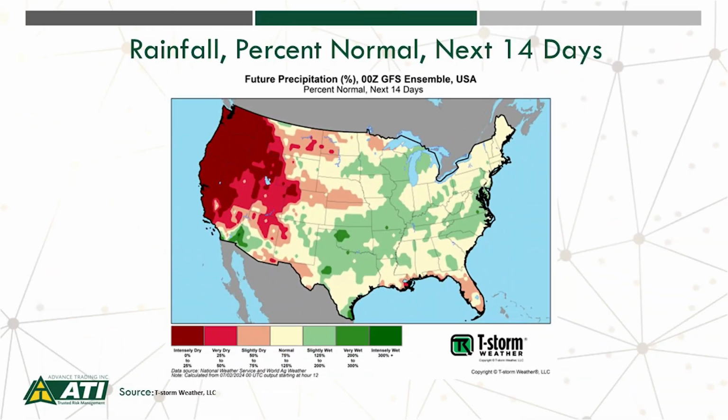Let's now take a look at the next 2 weeks' precip totals. You can see over the next 2 weeks here, this will take us to the middle of July. Quite a bit of yellow to slightly wet, light green conditions across the Midwest. Very little dry conditions except for southern Nebraska, which is very important, of course, northern Kansas, as well as parts of Colorado. But in general, these would be good pollination conditions.